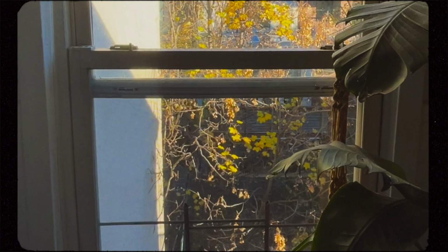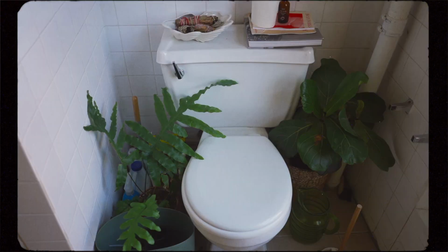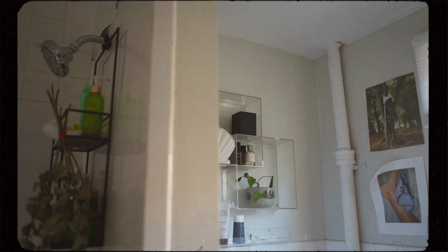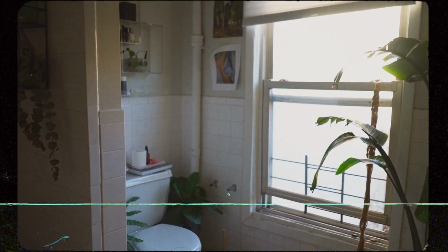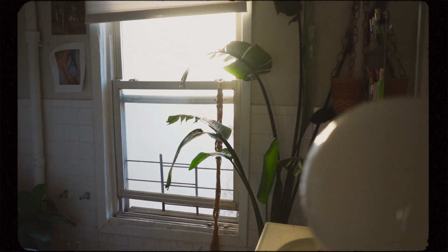This bathroom, because it has a window, which is amazing. Having a window in a bathroom in New York City is sometimes rare, and it's big, so I can't really complain.